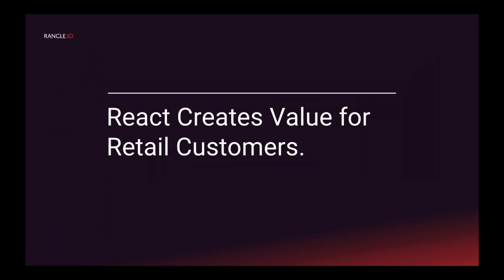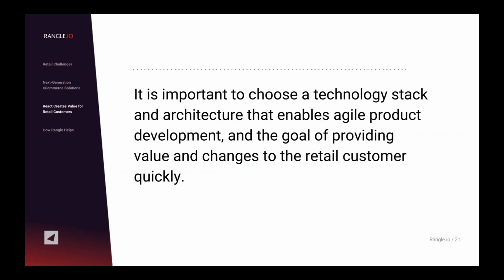Great, thanks, Nick. That was awesome. It's interesting. So, it is important to choose a technology stack and architecture that enables agile product development. Technologies like React are built around the idea of separation of concern. So, meaning there's not that tight coupling between the components in a user interface, but also between, like Nick said, between the back end and the front end.